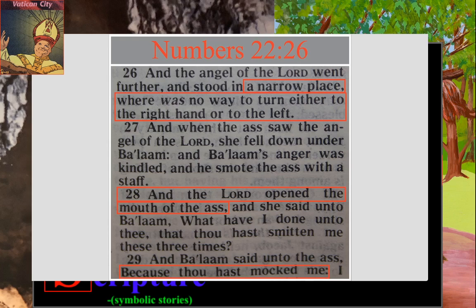Paul, what's the verse? 2 Corinthians 11:25. Thrice was I beaten with rods, once was I stoned, thrice I suffered shipwreck. A night and a day I have been in the deep. Also reminds me of processing wheat, like beating it and grinding it to stone and washing it. What have I done unto thee that thou hast smitten me these 3 times? And Balaam said unto the ass, Because thou hast mocked me.